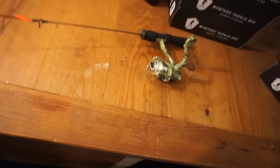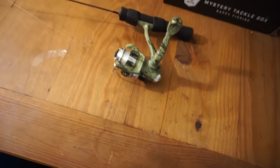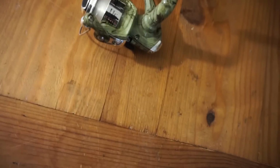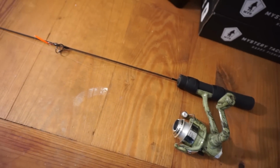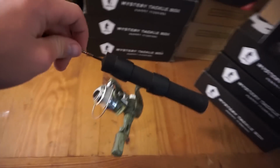Moving on to a rod and reel that I virtually never use. This is my ice fishing setup, just a cheap old setup. I don't ice fish really at all. I don't even know what these are, to be honest with you. I think I've used it more in my little creek catching little bluegill than I've ice fished with it. So I'll always have it in case I get invited to go ice fishing.